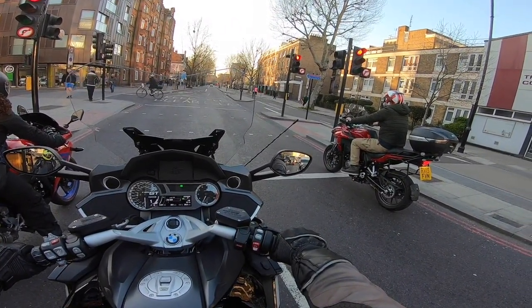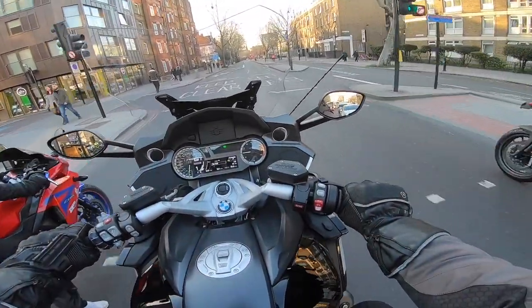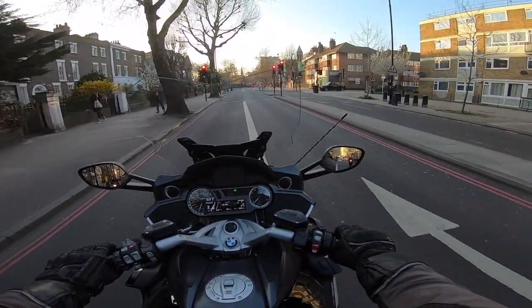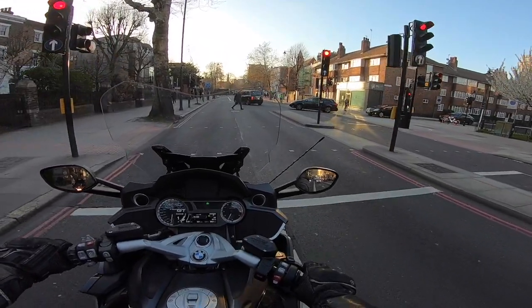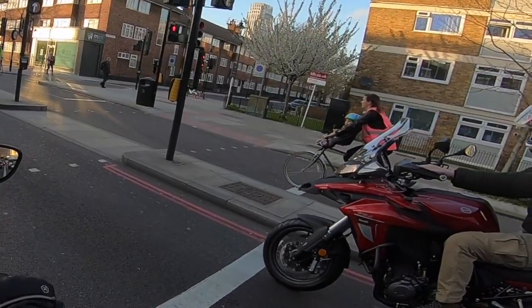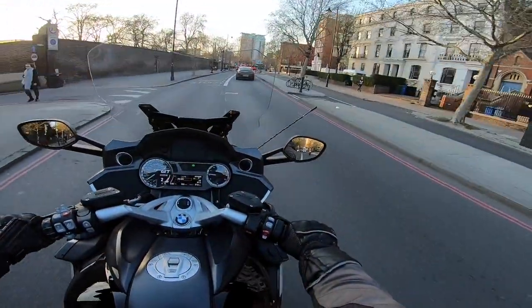Battle with everybody. You see that cyclist? She's got no helmet, she's got a pink high-vis bib with baby on board on it, and she's got a kid sat on her lap. There she is. You utter imbecile.